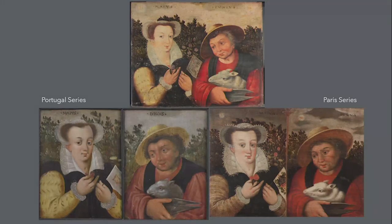I do think in the research about the Portugal one, it was suggested that the Portugal series is a secondary version of the Paris one, that it did come after, and it was maybe suggested that it was painted slightly differently for that commission. But obviously we can't substantiate that, it's a theory. So, yeah. Any other questions?